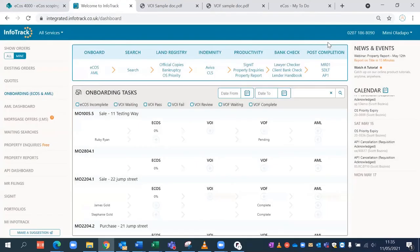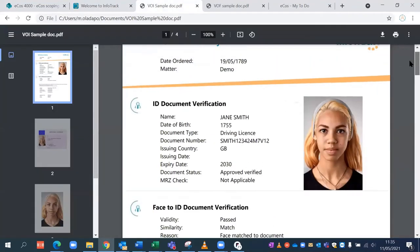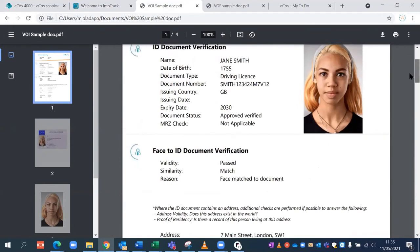Yep, so we try and make sure that the results we provide are as detailed as possible. So this is what Jumio, who we use for ID checks, will send you back. These are just demo results. Jumio will confirm your client's full name, date of birth, the document type used, the document reference, the document expiry date, and most importantly, that the document itself is a valid government issued document. It's not counterfeit. It's not fraudulent.